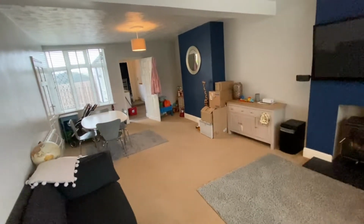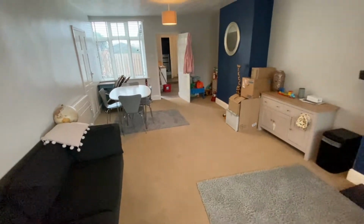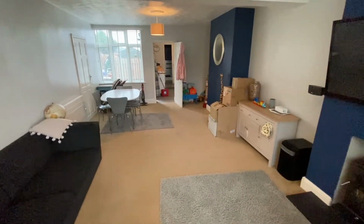As we enter the property, we are greeted by a fantastic sized dining living area.